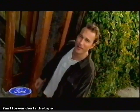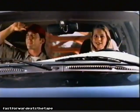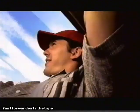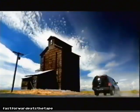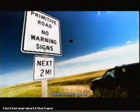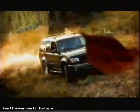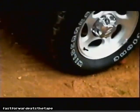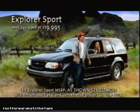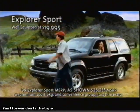Let me tell you a story about Mark's favorite hat. When are you going to get rid of that ratty old hat? Never. No! We gotta go back and get it. No way. Cut to the chase in their 4-wheel drive Ford Explorer Sport. Right there! It's right there! Hello? Ford Explorer Sport. Cool. Built Ford Tough.